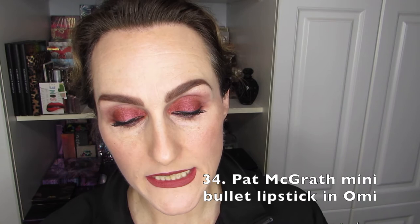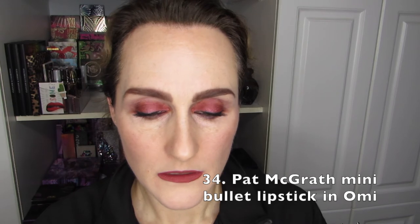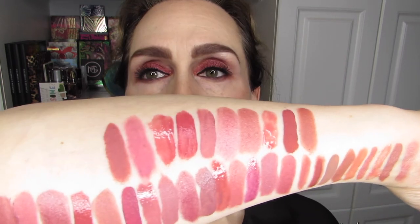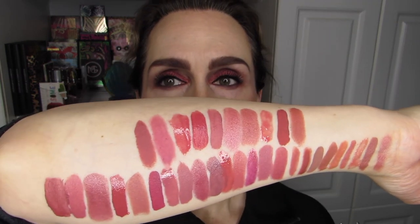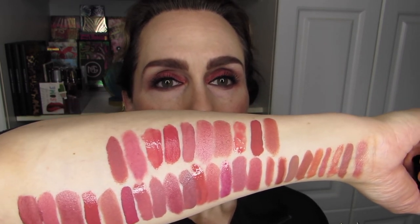Next one is my last Pat McGrath lipstick. And this is more of a mauve-y color again, and it's called Omi. It's a bullet lipstick. So let's do a swatch of that one. Omi. Nice. It's pink, but with a tiny bit of a brick undertone. Really nice. Very, very pretty color.